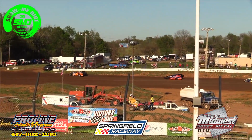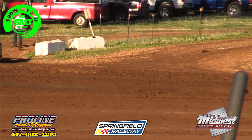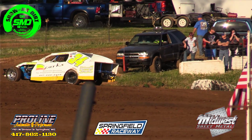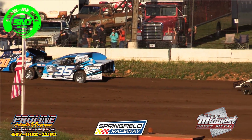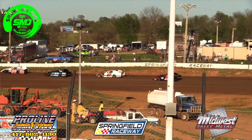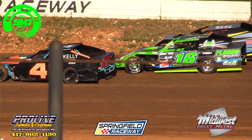So once again, as we've already documented, this is a very tough group of cars. Your feature winner from last Saturday night finishes 5th in the heat race, and that means he'll have to come in through a B main along with Jeremy Leahy. Top 3 move on. Everybody else goes into 1 of 2 B mains.